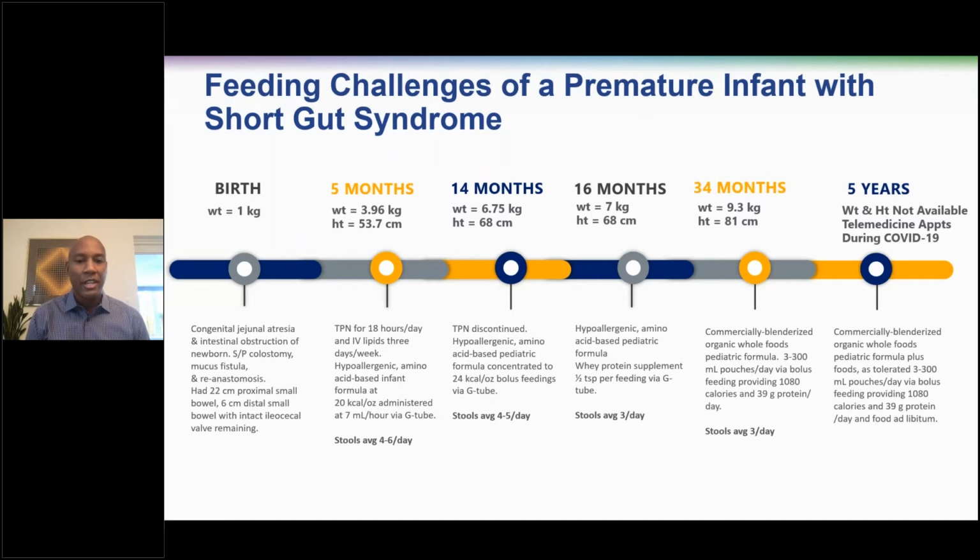So fast forward, he got to 5 years old. He still eats by mouth, but we also supplement him with these pouches per day. He was still doing 3. He would do them overnight, and they would make them his snacks in the middle of his meals per day. His weight started to go up. His linear growth started to increase a little bit, and he's doing well.